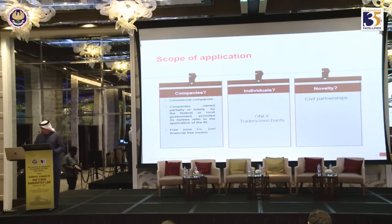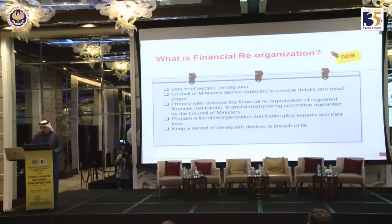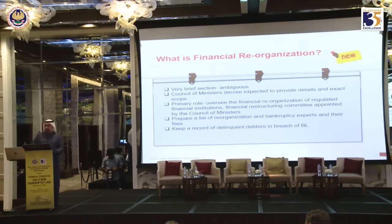So, to whom does this new law apply? Commercial companies, naturally. Companies which are owned partially or totally by the federal or local government. But there is a catch, provided the bylaws of these companies refer to the application of the bankruptcy law.